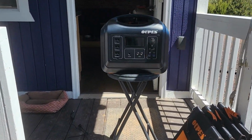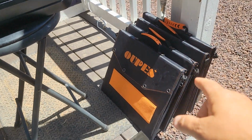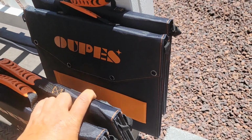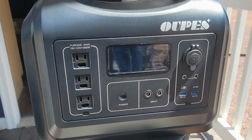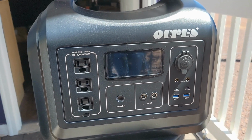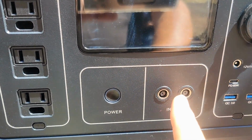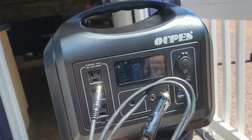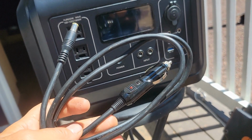So here's the Oupes 1800 watt portable power station that they sent me. They also sent me four 100 watt portable solar panels. We'll get to this in a minute. But I've been using it for the last couple days, playing with it, learning how to use it, learning some of its features. Let's start out with how you power it. You have two inputs, and you can use a cigarette lighter adapter. This will charge it from zero, but it's slow. It takes like 17 hours.